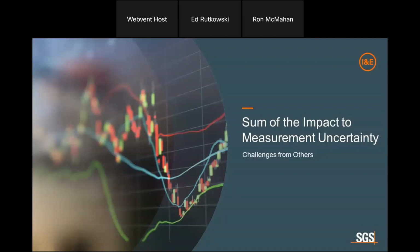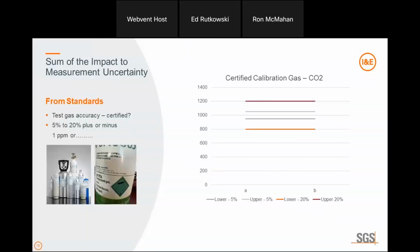In our case, or anybody that's putting these devices in, what if somebody comes and challenges it? What could be the variation? And sometimes we don't think about it in this way, and I think it's super important. So I'm going to go through these a little bit quickly, but the first thing is test gas. Test gas, right on the bottle, states 5% to 20% plus or minus, depending on the test gas. So if you just go, hey, let's look at 5 to 20%, then on 1,000 ppm of CO2, it could be 950 to 1,050, or it could be 800 to 1,200, just based on the test gas, and anything in between, right? But for purpose of exposing this whole thing, let's assume the worst case.